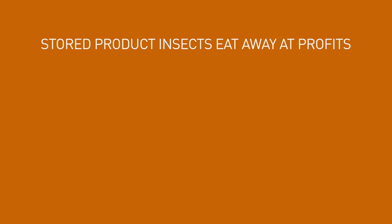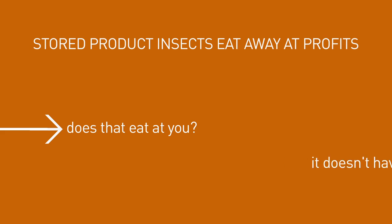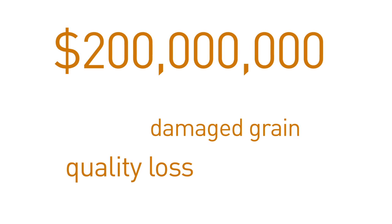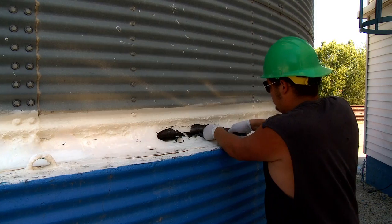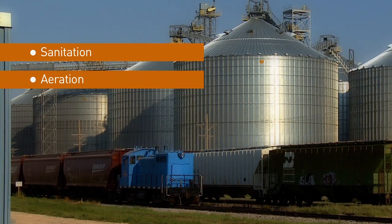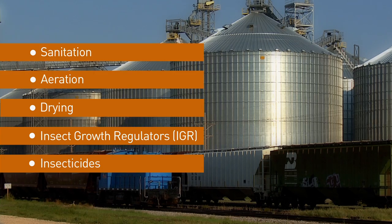Stored product insects eat away at profits. Does that eat at you? It doesn't have to. It has been estimated that insect infestations have cost the stored grain industry in upwards of $200 million per year. Controlling stored product insects begins with a comprehensive integrated pest management program that should include sanitation, aeration, drying, and products that kill or inhibit the growth of invading insects.